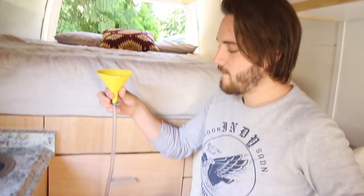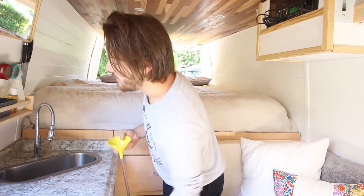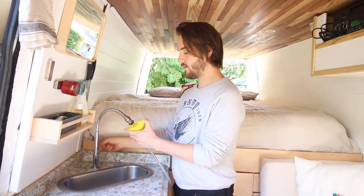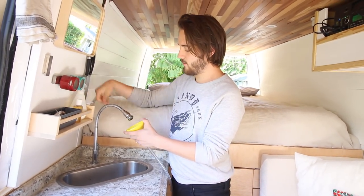Basically, we have it on a hook here. Pull it right out. This goes straight to the bottom of the van. So if you have to do your business, you can turn around and do your business. And then, you know, give it a little splash down the funnel. I also like to clean it. Maybe give it a little squirt down the funnel.